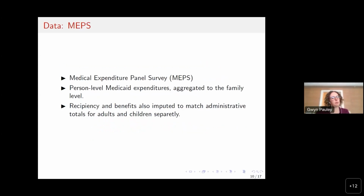You might notice that we didn't talk about Medicaid at all, and that's because Medicaid expenditures aren't actually reported in the SIPP. So we're going to pair information about program receipt with information about Medicaid expenditures from the Medical Expenditure Panel Survey, or MEPS. And MEPS is kind of nice because they survey providers about how much they received from Medicaid. So we have hopefully accurate Medicaid expenditures on a person level.